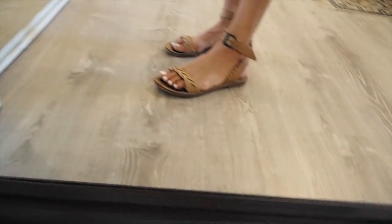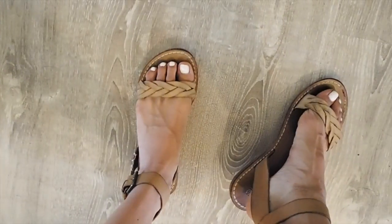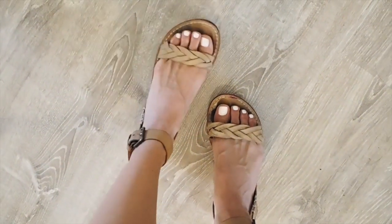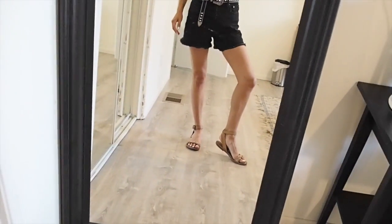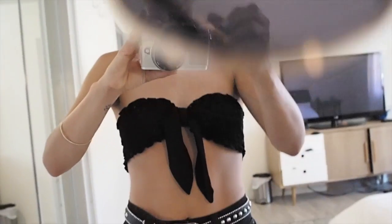Then I'm wearing these sandals. These are from, I feel like I'm going to butcher this name, but they're Saludas. I absolutely love these. I've had them for at least a year, but they always do some similar ones. They're really gorgeous, really well made sandals, and I just love them. They're so comfortable. For a sandal, I just can't get anything better than these. I was going to update them, but actually they're just still going strong, so I feel like I don't need to.